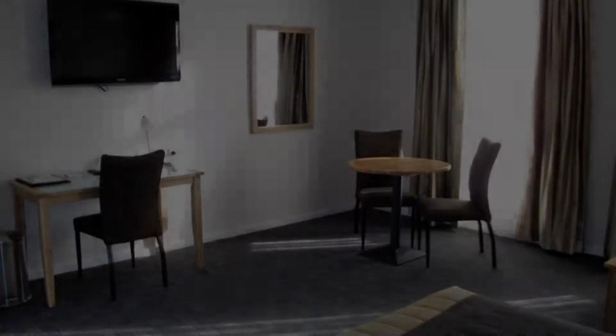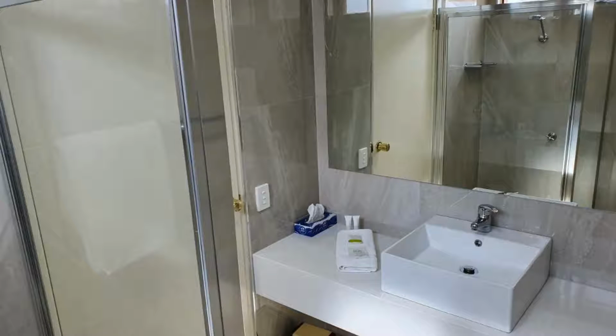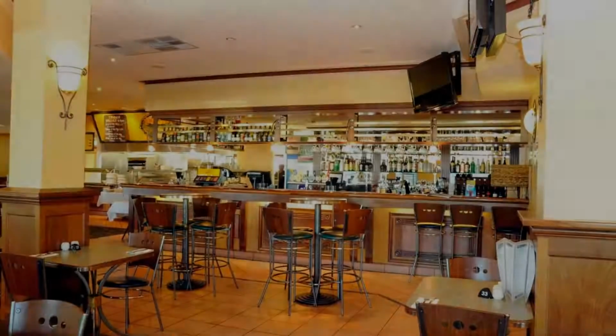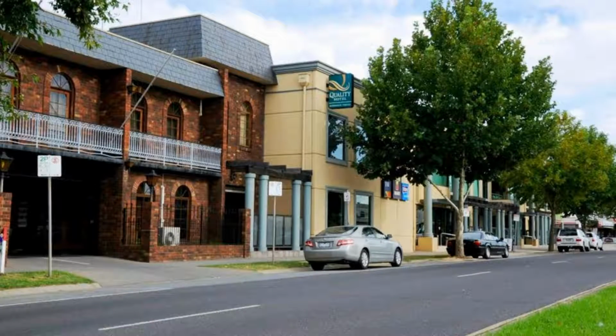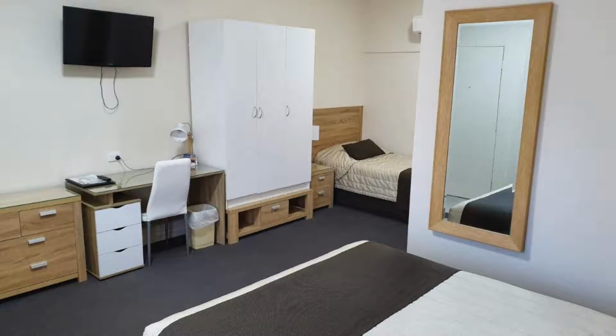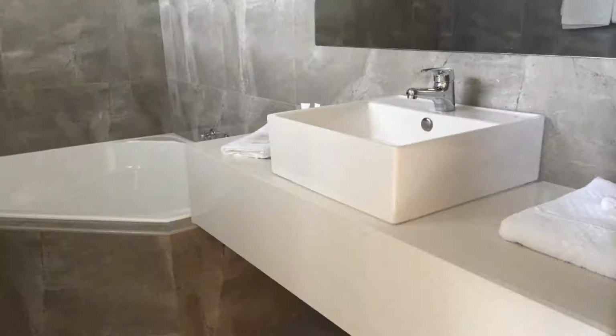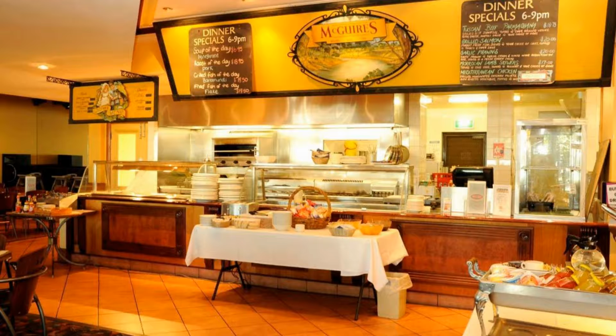And now you are watching a 4-star hotel. The location of the hotel is outstanding and guests love walking around the neighborhood. There are 10 types of rooms available on booking.com. You can book online and enjoy it. You can see more than 100 reviews of this hotel on booking.com. Its review rating is 7.9, which is good.